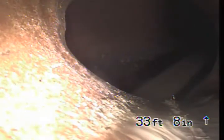Just a lot of debris. Here comes our city connection right here. There's the center of the street. Everything's flowing the way it should.